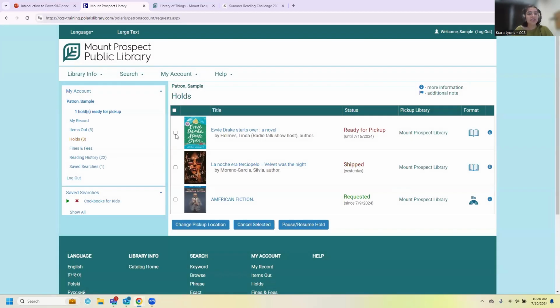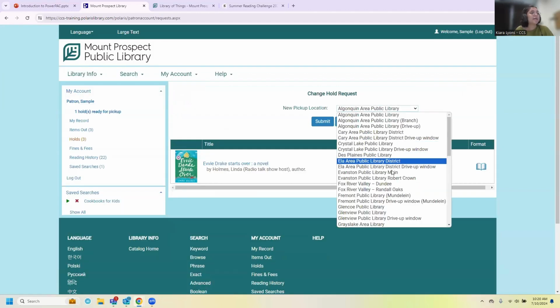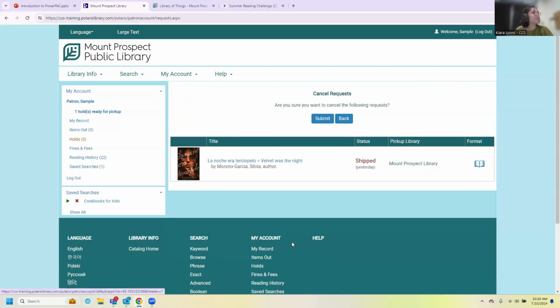A few action items here. If you select an item, you can decide to change the pickup. Again, that can be any CCS library. If you select an item and decide that you would like to cancel it, so let's cancel this shipped item, cancel selected, it'll bring us to this cancel request page: Are you sure you want to cancel the following request? And the patron can decide to submit it.